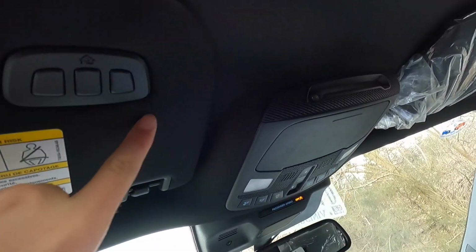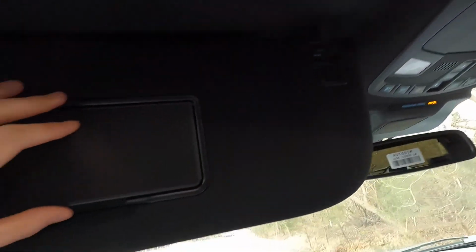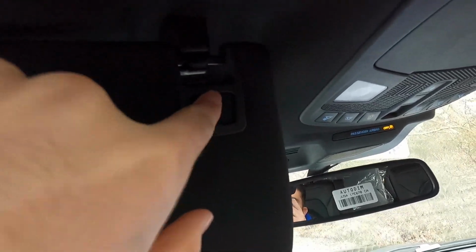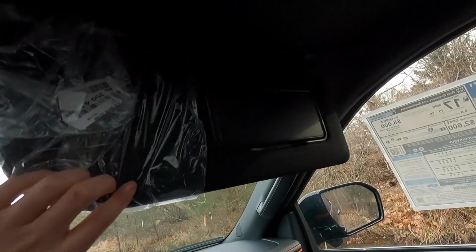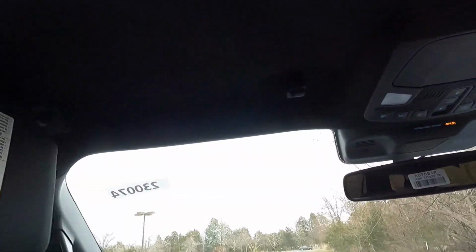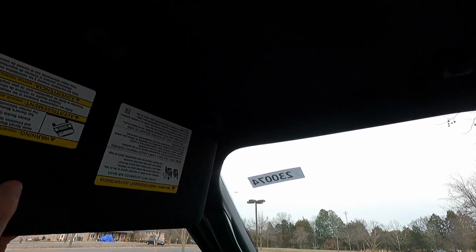Universal garage door opener with 3 different garage bays that you can open. Opening this up, you get a vanity mirror with 2 vanity lights. And you got a spot right here, a little clip. You could set business cards, money, any small paper product. Same thing goes for this guy as well. But one thing I wanted to show you guys is that this also does slide. So boom, all you gotta do, slide it forward, slide it backwards.